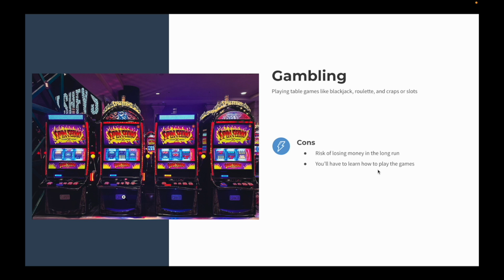Also, you'll have to learn how to play the games to at least minimize how much you're losing in each session. So for blackjack, that means memorizing the strategy. For craps, also understanding and learning a strategy.